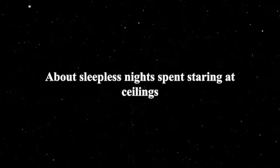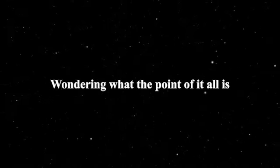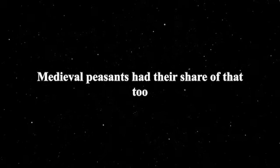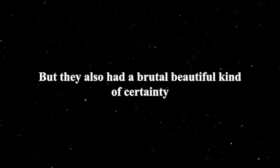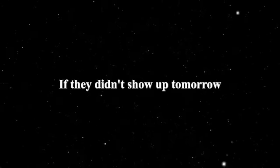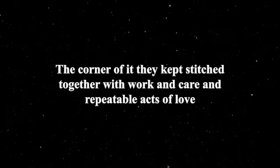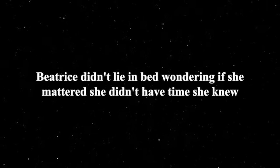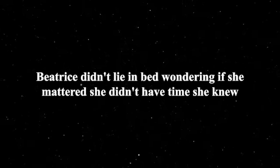We talk a lot now about isolation, about sleepless nights spent staring at ceilings, wondering what the point of it all is. Medieval peasants had their share of that too. But they also had a brutal, beautiful kind of certainty. If they didn't show up tomorrow, things would unravel. Not the world, but their world. The corner of it they kept stitched together with work and care and repeatable acts of love. Beatrice didn't lie in bed wondering if she mattered. She didn't have time. She knew.